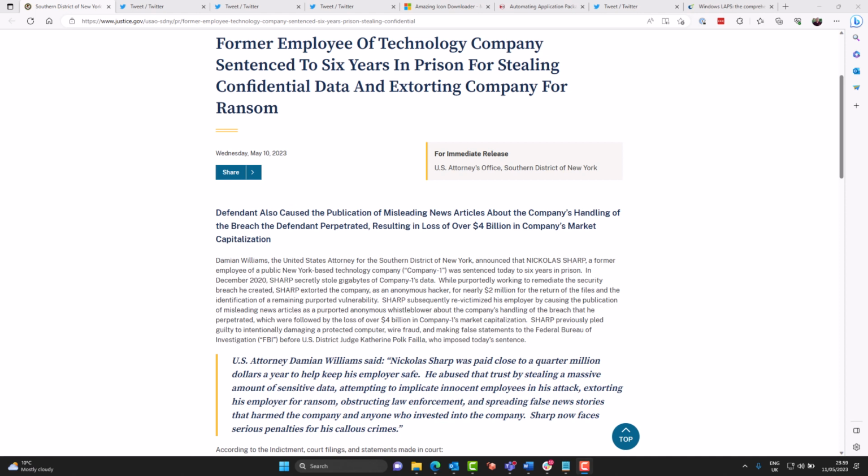U.S. Attorney Damian Williams said, quote, Nicholas Sharp was paid close to $250,000 a year to help keep his employer safe. He abused that trust by stealing a massive amount of sensitive data, attempting to implicate innocent employees in his attack, extorting his employer for ransom, obstructing law enforcement, and spreading false news stories that harm the company and anyone who invested into the company. Sharp now faces serious penalties for his callous crimes. End quote. Well, he certainly does. He got 6 years in prison, but the story also indicates that the company lost about $4 billion of market cap, so it had a devastating impact.